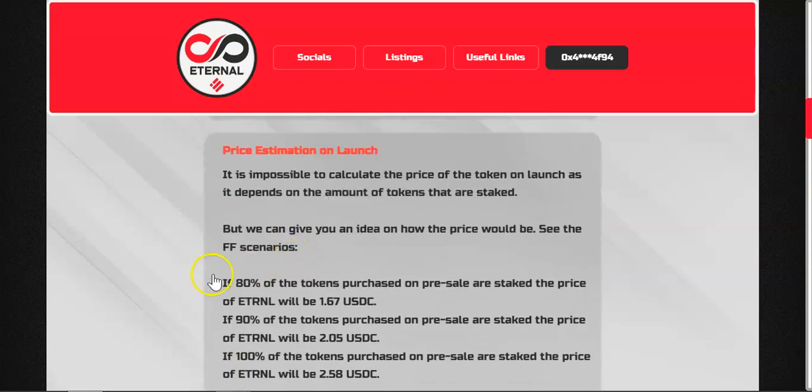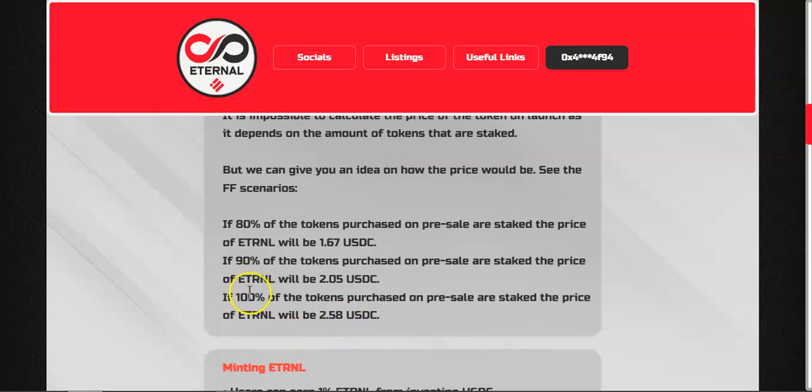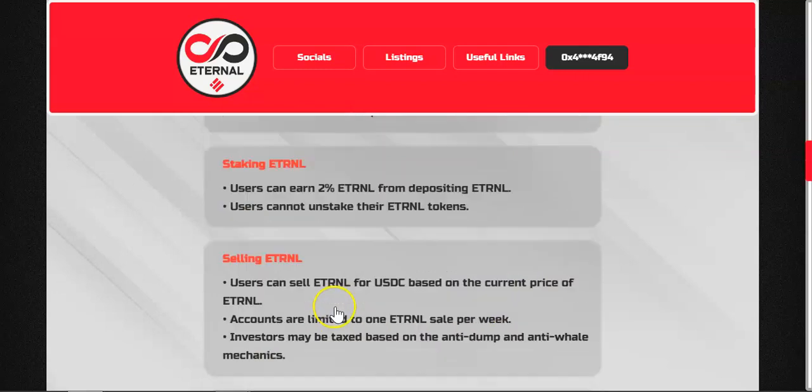So if 80% of the tokens purchased on presale are staked, the price of eternal token will be 167. If 90% of the tokens are staked, the price will be 205. And if 100% of tokens purchased on presale are staked, the token price will be 258.